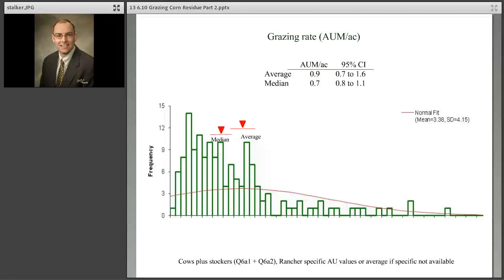These are some data that Monsanto collected through a private survey. They're interested in how much of the residue in the state gets grazed. What I'm showing here is the average stocking rate from the respondents to their survey. On average, the stocking rate in their survey was 0.9 AUMs per acre, and there was quite a bit of variation around that. A lot of respondents actually stocked lighter than that. One of the things we'll get to later in the seminar is that 0.9 AUMs per acre is a really light stocking rate, and that we can safely stock heavier than that and have good animal performance.